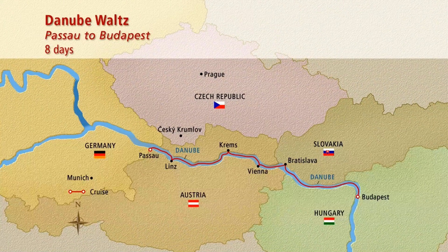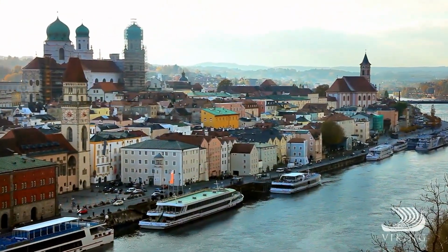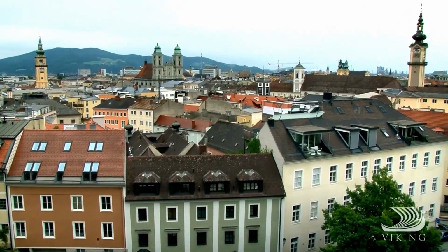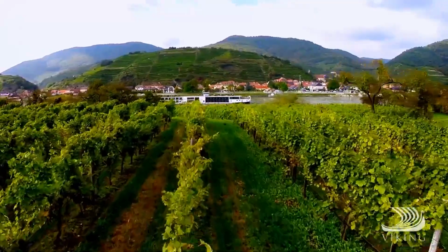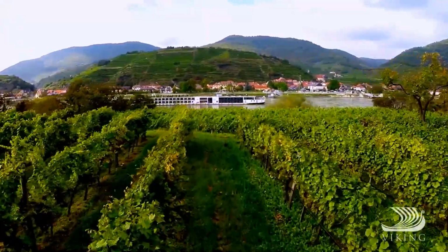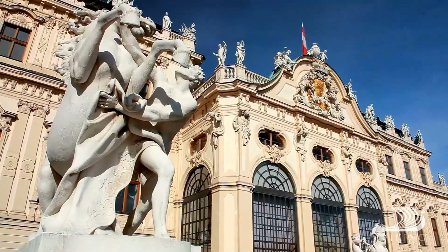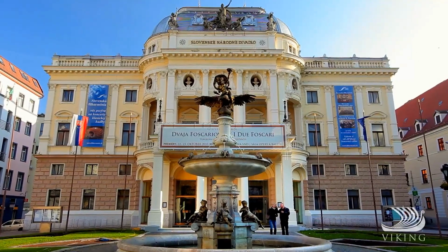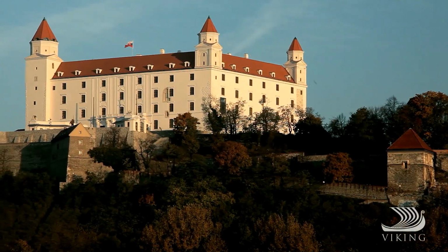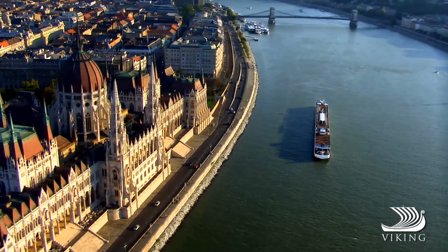Our Danube Waltz itinerary offers 8 days of enrichment amid the cultures of 3 European countries. Stroll the cobbled streets of Passau, Germany. Enjoy a call in Linz, Austria. Experience the true beauty of the region with scenic sailing on the Danube through the enchanting Wachau Valley. Then it's on to Krems with its still-working Gottweig Abbey. In Imperial Vienna, you'll be seduced by history and Baroque splendor. Tour Slovakia's capital of Bratislava and see its imposing castle. Before arriving in your final destination, magnificent Budapest.